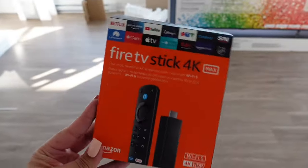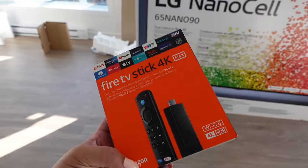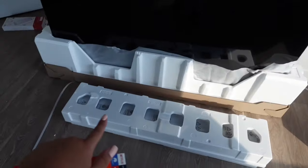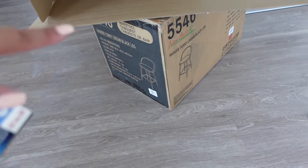Also, I got this yesterday. We're gonna get this installed. My dad's friend is gonna hook us up with a bunch of channels and movies we could watch. So I'm super excited for that. We also have our sound bar over here, which is LG. And then we also need to build our other bar stools that we got.